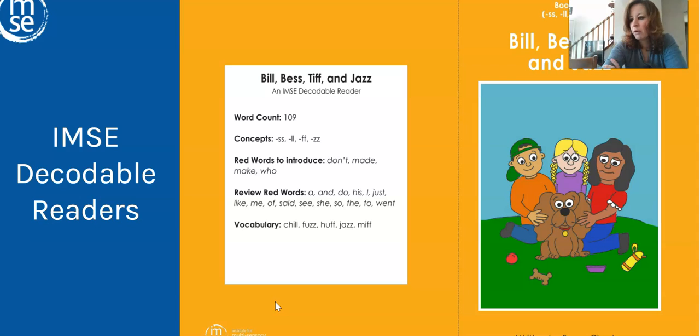What I'm going to do now in the meantime is read with you a decodable reader. You have this in your packet materials, okay? So you can actually grab your little decodable reader of Bill, Bess, Tiff, and Jazz and read along with me. All right, so here we go.